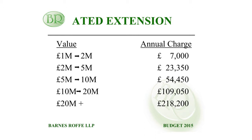Even if you own a house of £20 million, to pay £218,000 as a one-off tax to the government is a reasonable amount of money. It makes rates look a bit silly, doesn't it? Because you're probably paying about, well, in Westminster, you're probably paying £500 a year rates or something. But you're paying £218,000 in this one-off annual charge to the government. So it's a large amount of money.